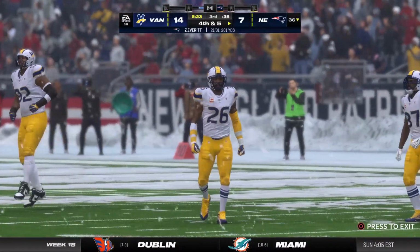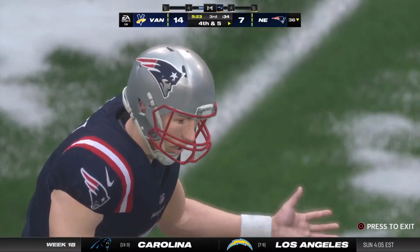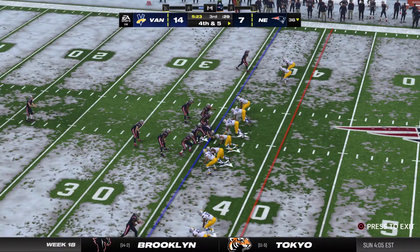Now throwing on third down there, but he cannot connect. So it doesn't look like they're going to be able to build off the turnover. Well, the defense certainly did its part to get them the football, but you're exactly right. It looks like they're going to have to punt this one away.